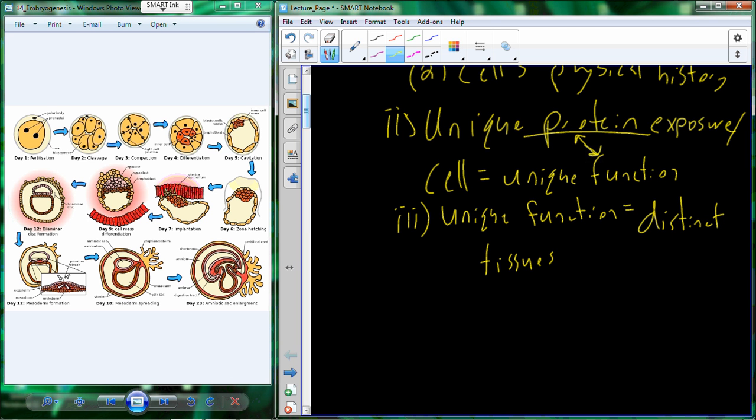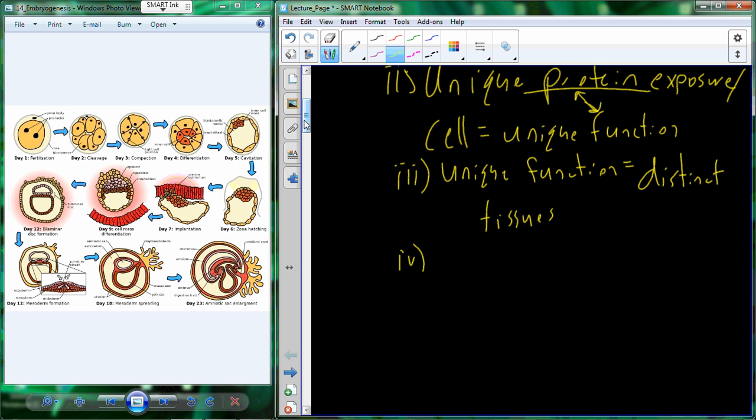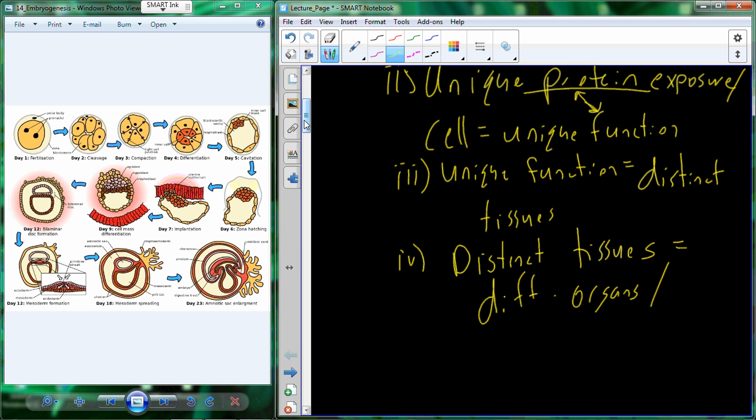Now, if you kind of think back to the first day or two that we were in this class, I gave you a hierarchical order. We said cells, tissues, organs, organ systems. If we have distinct tissues, we put together a group of distinct tissues and we get distinct organs. And then from those organs, we get the organ system, which eventually leads to the whole organism.